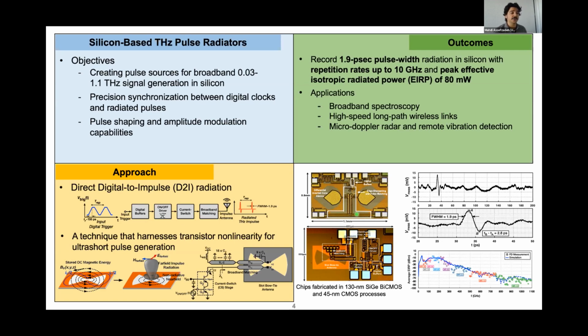We were capable of achieving a record 1.9 picosecond pulse width radiation in silicon with repetition rates up to 10 gigahertz, which is much higher than the 100 megahertz repetition rate of femtosecond lasers, with a peak effective isotropic radiated power of 80 milliwatts.